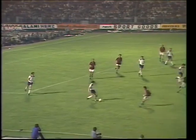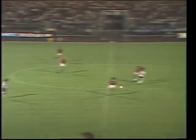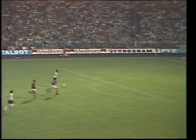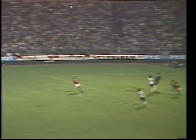Keegan back there, finding Koppel, played into space there. Once more for Keegan, and Mariner's onside. He's onside with the keeper to beat. Can this be number 3? Can Mariner do it? He can't.